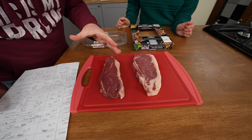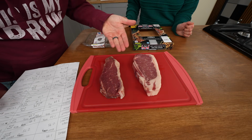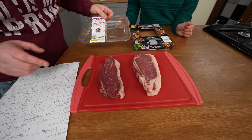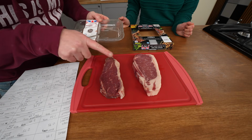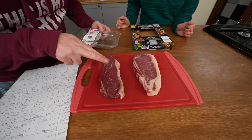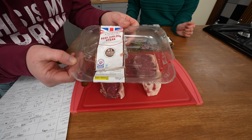All right, the stakes are high. These are the cheap and steep Lidl steaks. This one is a sirloin steak, 21 day. It's actually slightly lighter in weight. Hopefully you can see the difference there, although that one to me looks slightly more vibrant. That was £3.89. It's 195 grams, and it came in this fairly basic packaging.